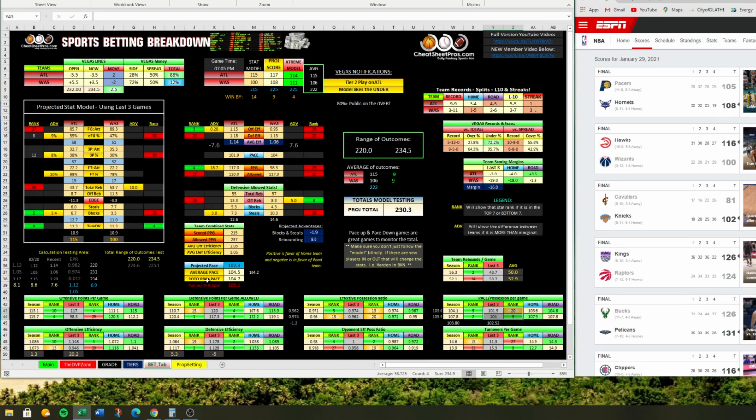So that's going to put our projected pace about 104.7, which is above league average, but it's not out of hand. On a high case scenario, we have about 105 if you factor in the home road splits. And then over here, we have a wide range. So this game could play at 2.15 to 2.2. So that's going to change it quite a bit. And that's why you can see this 220 to 235. Well, the spread, 234.5 is our highest possible outcome.